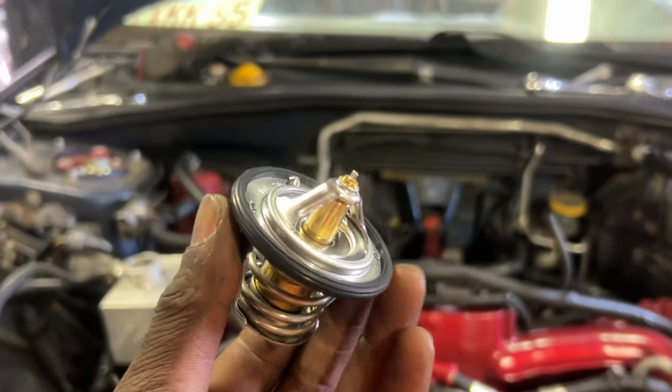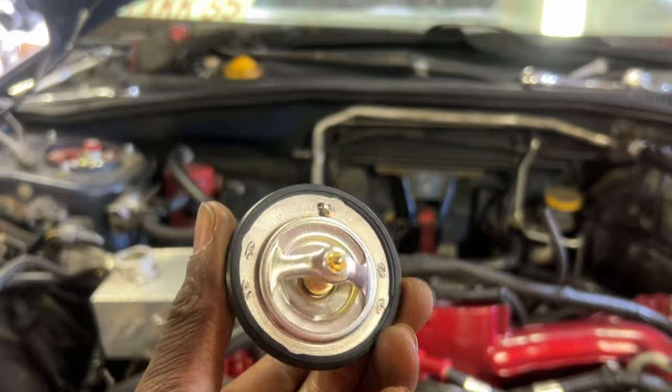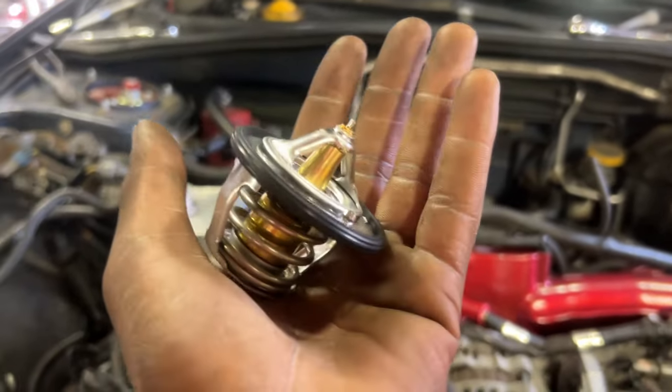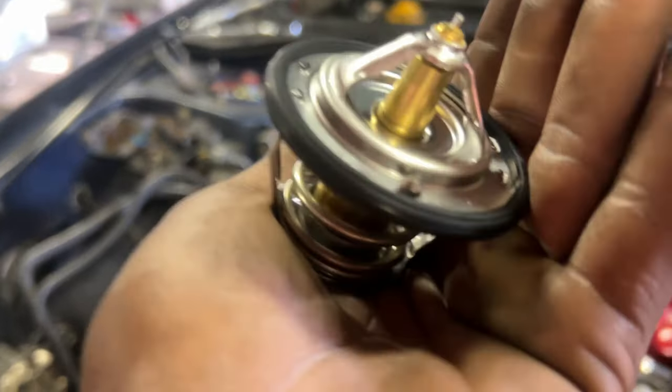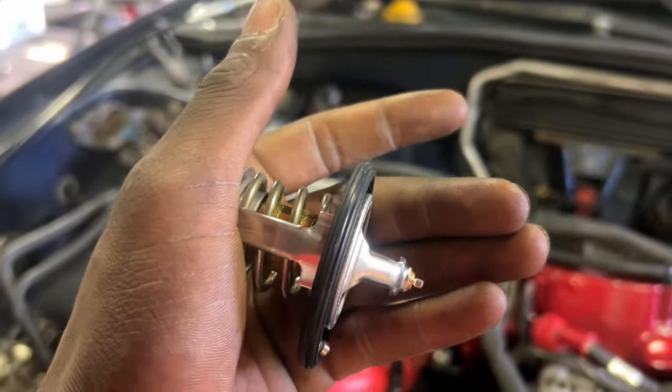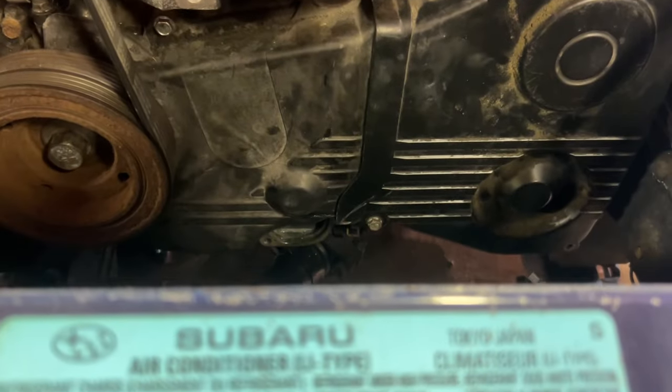Okay, so to be honest, that was definitely the wrong thermostat. Don't buy shit from Advanced Auto Parts. Just get it from OEM, Subaru, straight from the dealership. It'll make your life so much easier. It came with the gasket. Everything works smoothly. I also fixed that other leak, which was under my turbo. So we should be all good now. And 3, 2, 1, hear my car start.